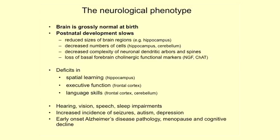Regarding cognitive deficits in Down syndrome, possibly the most emphasis has been put on spatial learning, and that has been supported and possibly initiated from data in mouse models, which implicates the hippocampus. But probably all brain regions in the Down syndrome brain are relevant, are impaired, and have abnormalities in some facet.